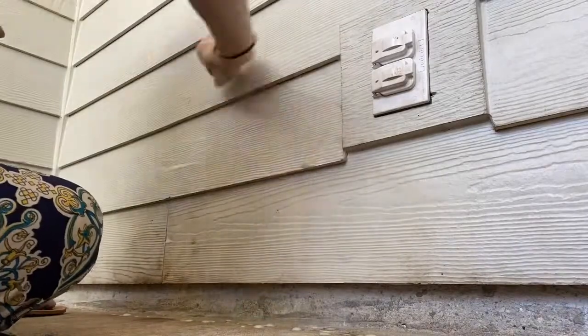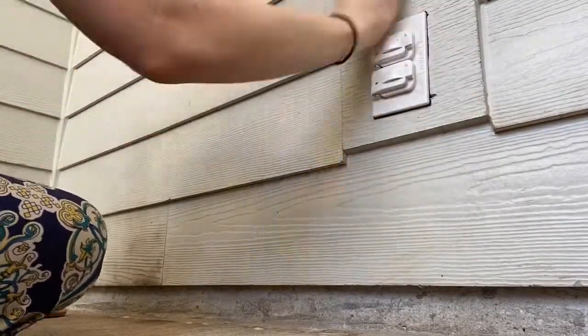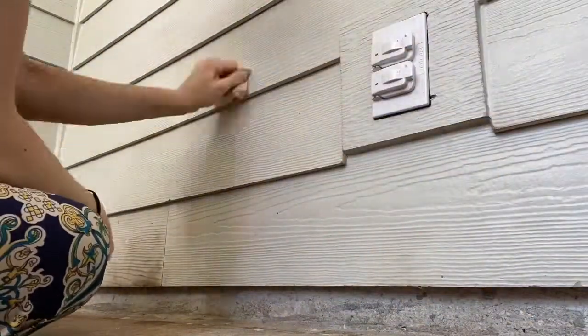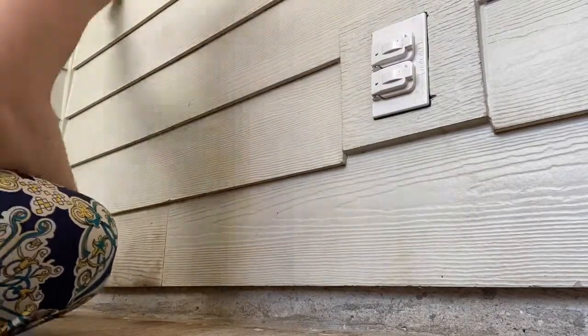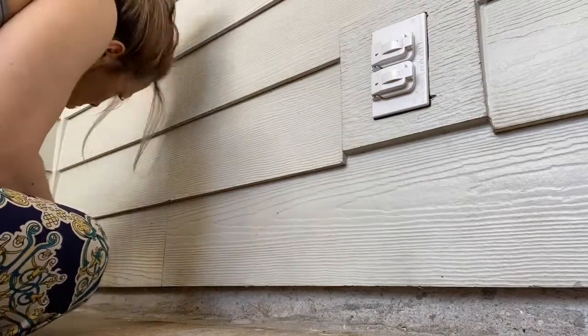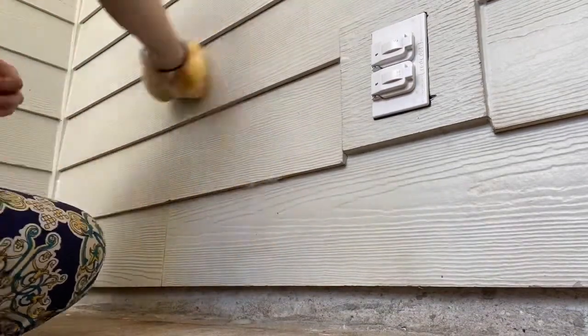Now I'm going in on this wall. It was really dirty just from all of the animals rubbing against it. This is where they used to sleep, in this corner. So I took a mixture of bleach and baking soda and wiped it down first, and then I went in with the magic eraser. If you have not discovered a magic eraser, you're seriously missing out because they're amazing.